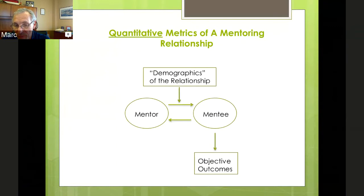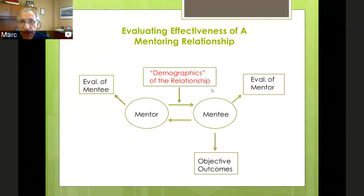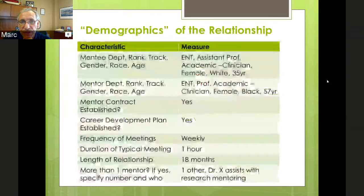And then there are some objective outcomes from the relationship that you can measure as well. In terms of qualitative metrics, these are usually more touchy-feely evaluations of each of the components, the mentor evaluating the mentee and the mentee evaluating the mentor, and there are issues related to that I'm going to talk to you about. So let's talk a little bit about the demographics of the relationship. This is actually pretty easy stuff to measure. These are examples. So the characteristic would be the department, the rank, the track, the gender, the race. You can document all of that.